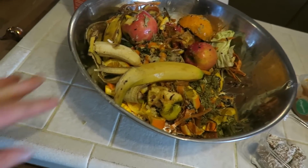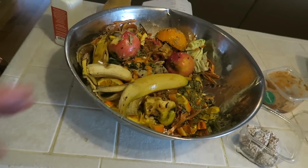Meats, veggies, fruits, coffee grinds. And if they don't eat it, because of the way I set it up, it stays on the ground or in the compost pile, and it just goes back to the earth anyway, so it works out.